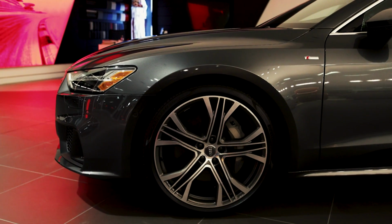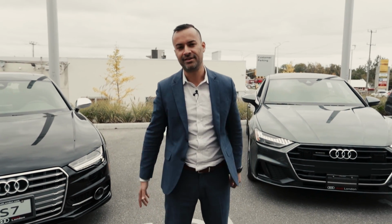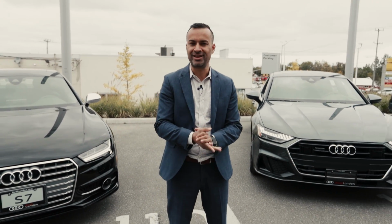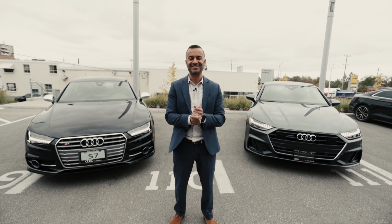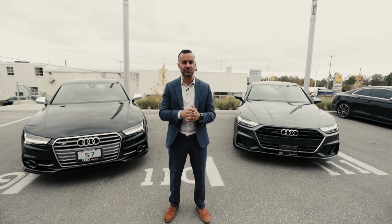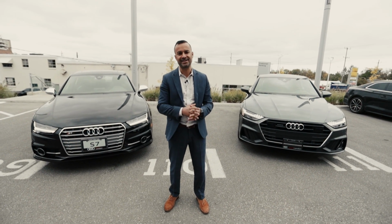We're here on a beautiful fall, autumn day, and we're comparing two cars. The first one is an Audi A7. Guess what year? 2019. And we're comparing it not to another 2018 A7, because that would be no fun. We're going to compare it to a 2018 Audi S7, because at this point in time, the prices are very close. So how does a 2019 A7 compare against a 2018 S7?